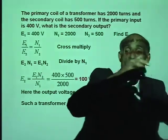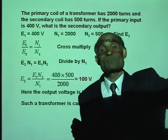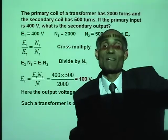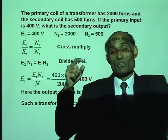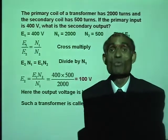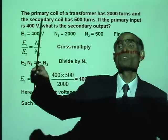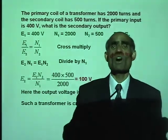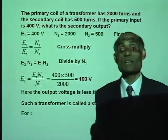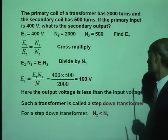And when it comes to distribution places, I'm sure most of you must have seen, we have substations where we get these high tension lines. What are high tension lines? High tension lines are the ones that come from the electricity generating place, and they carry very high voltage. They come to the distribution center where this very high voltage is stepped down to a low voltage, about 4,000 volts. And that is then distributed to almost all the street corners, all the offices, where that is again stepped down to 110 volts. That is what we use at home. So, for a step-down transformer, the number of secondary turns is less than the number of primary turns.